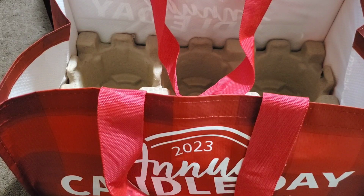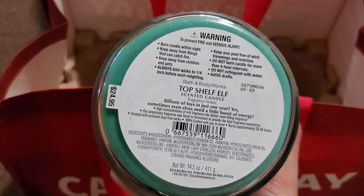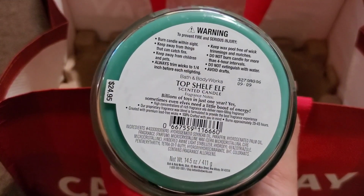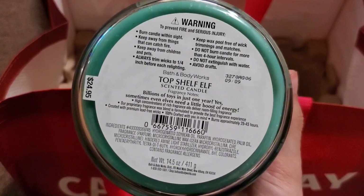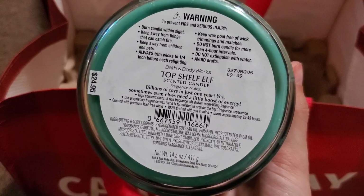I don't know if they're going to do a restock, but it is at the cheaper price point of $24.95, which people have said is so that you don't do exchanges, which is kind of sucky, but whatever. Okay, so Top Shelf Elf, we have a story: billions of toys in 1 year. Yes, sometimes even elves need a little boost of energy.